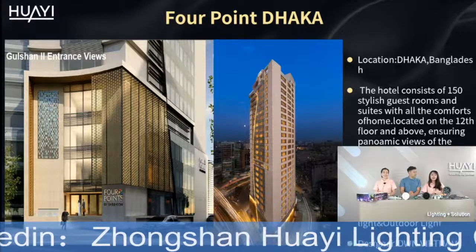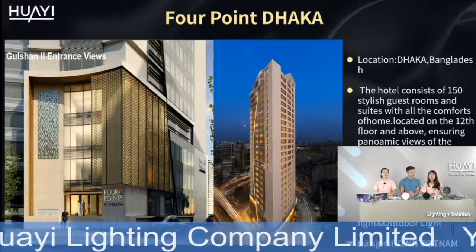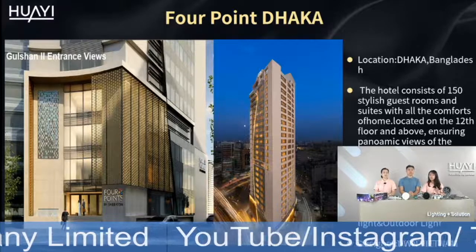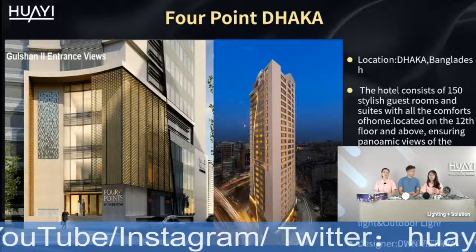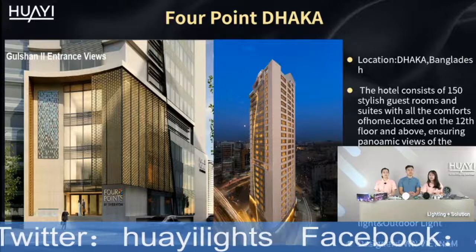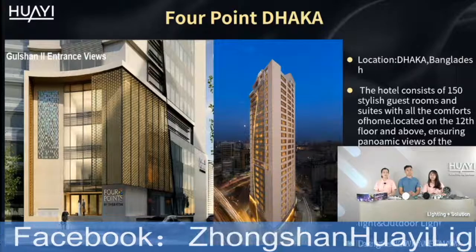Actually, like all the stories, the beginning must start from a nice meeting. We met the designer and owner in our factory and we fully listened and discussed the design concept. For some particular areas like the outdoor facade, where there is installation limitation, our strong backup technical team will join together for a suitable lighting solution. For customized items, we will also arrange shop drawings for approval.